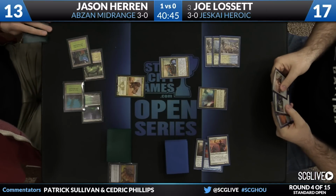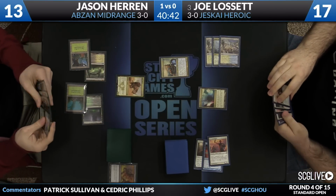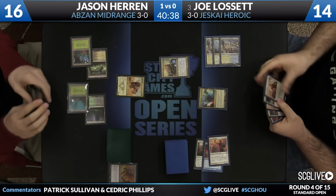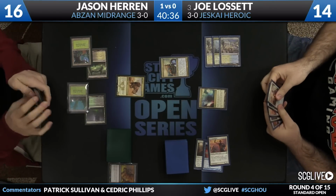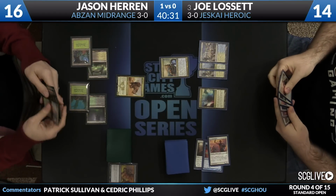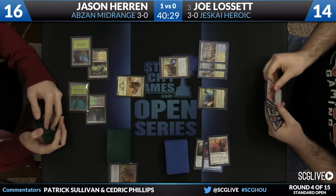How many matches do you think people have lost against White Blue Heroic by playing around a God's Willing the entire game that was never there? Happens all the time, yeah? But the flip side of it is if you spend three or four mana on a removal spell and it gets hit with God's Willing, you often lose a game as a result of that sequence. So it's a very challenging deck to play against.